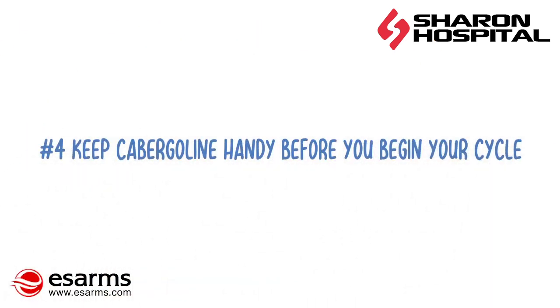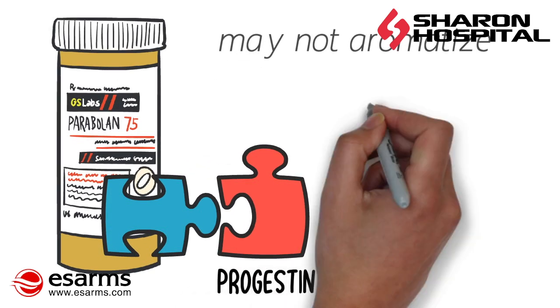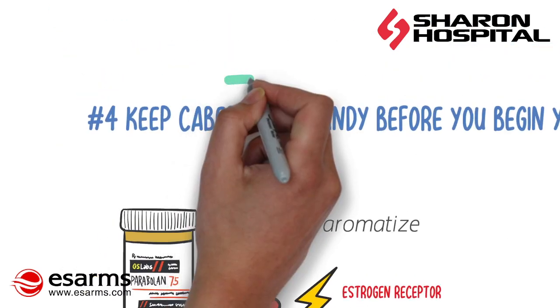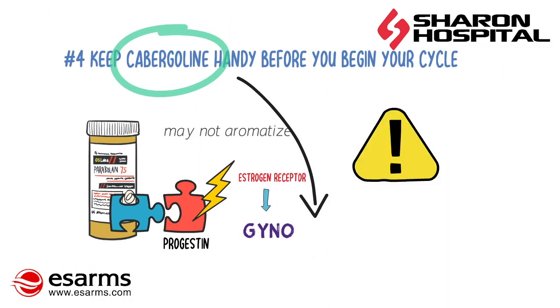4. Keep cabergoline handy before you begin your cycle. Trenbolone may not aromatize, but it has a very strong affinity to progesterone and can still stimulate the estrogen receptor and cause gyno. Just keep cabergoline handy and use it if you notice the slightest symptom of gynecomastia.